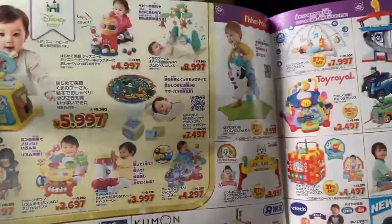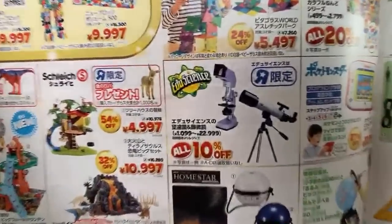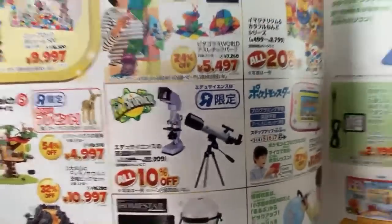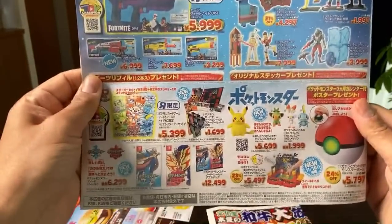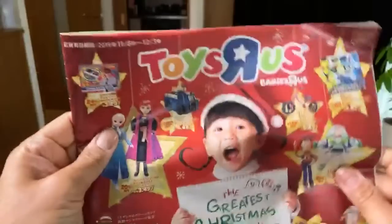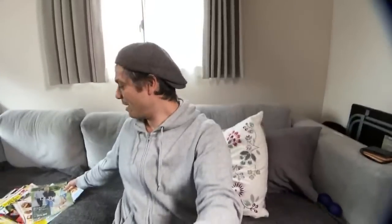I'm just going through here really, kid. Oh, that's for the young kids. A telescope! 10% off. All right, so there you go. Toys R Us is alive and well in Japan. And this is from Christmas, so there's no Animal Crossing stuff, so don't even ask. Next up, I've got a completely full house of junk mail for the next 15 minutes.